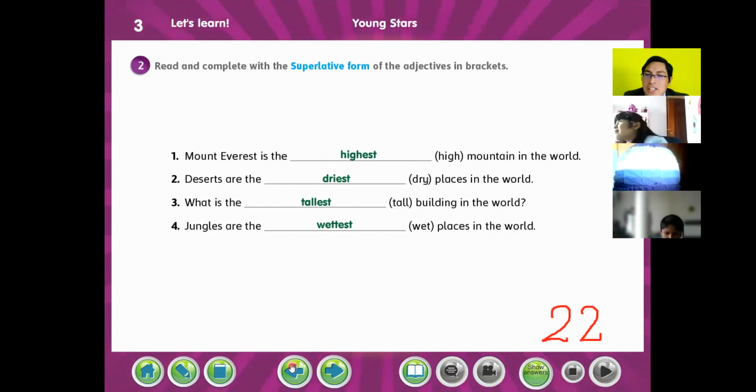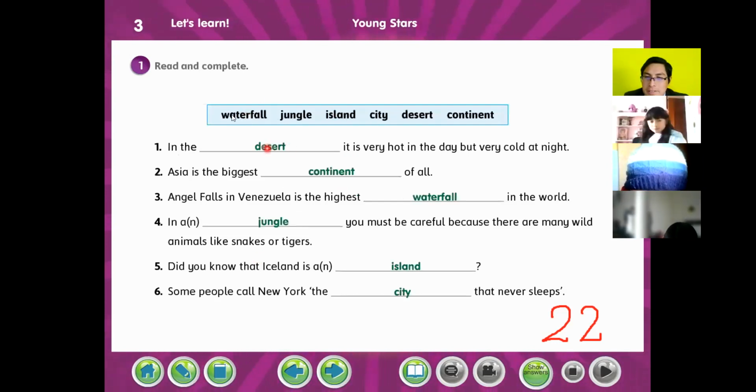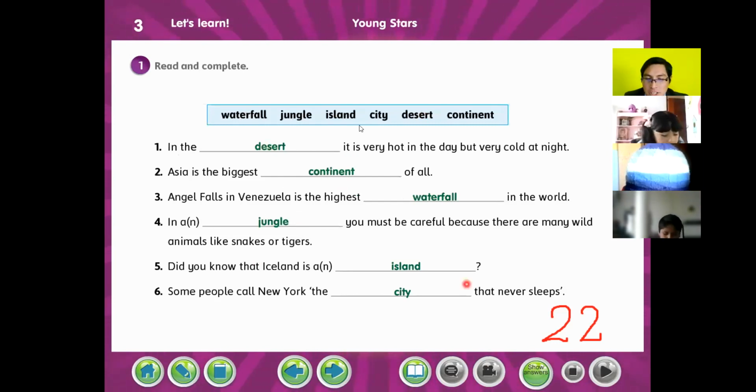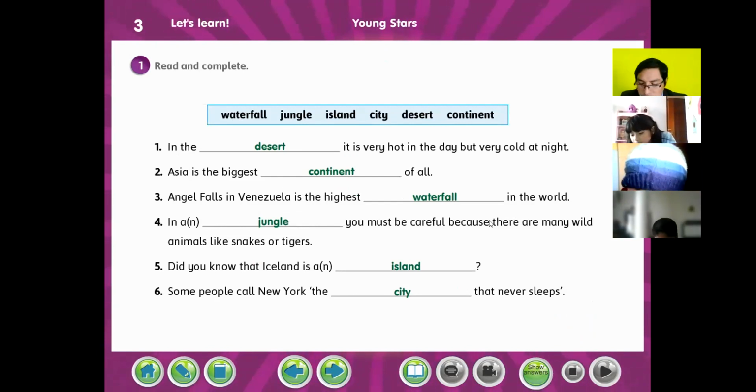Jacob, please try to complete this with your vocabulary. Use the vocabulary to complete. This is our vocabulary in the class. Waterfall, jungle, island, city. Okay? This is the page 22. Okay, my friends, we are going to finish this class making the Angelus.